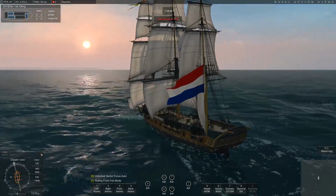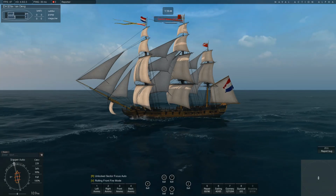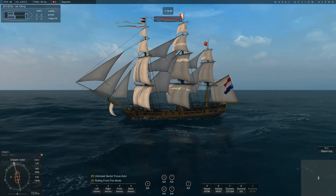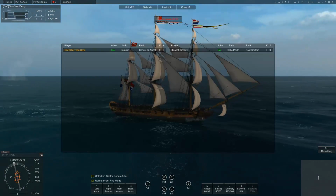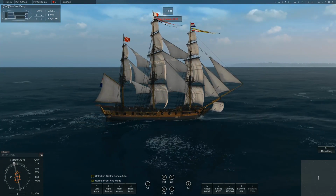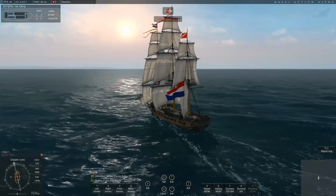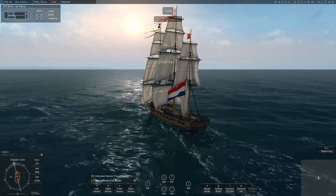And the Renommée is more popular for PvP. If you use them both with carronades, the Renommée has a broadside of 450 roughly, and the Surprise has 510 pounds. So the Surprise has the heavier broadside. Surprise is also a decent ship compared to the Renommée, although they're different ships, and I'll get more onto it later.